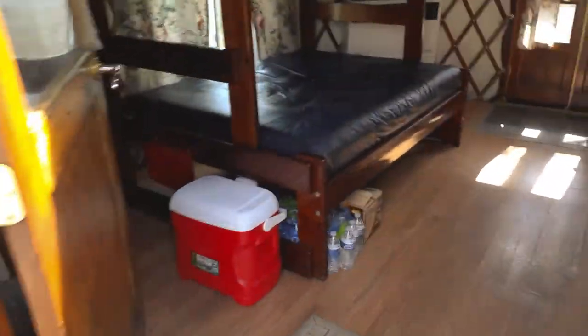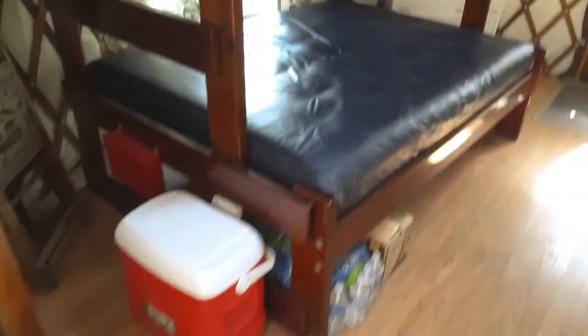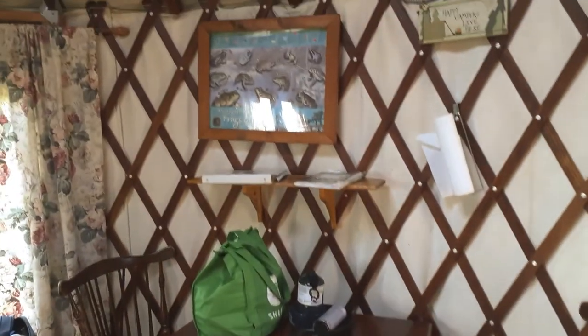And here is the inside of the yurt. Just got my little cooler since I'm only here for the weekend. Got a nice little bunk bed, a fold-out cot, and of course more storage space. Little table. Happy campers live here.